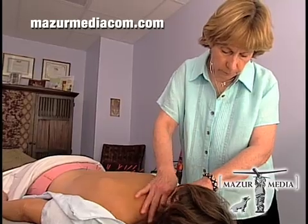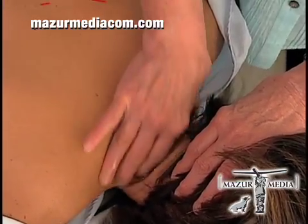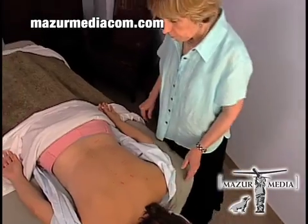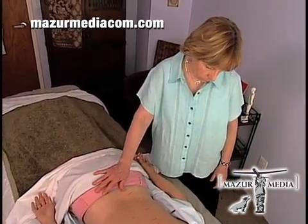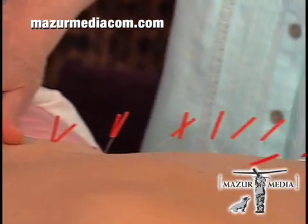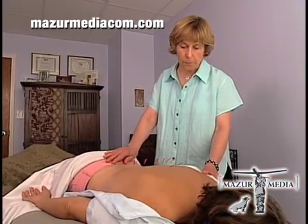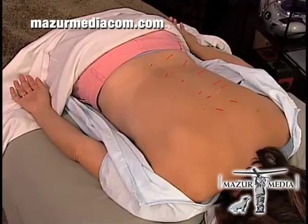She may have found by checking the points and the pulses that there's some tension or blockages in the neck area. And you can see the client feels very relaxed. She's doing some energy balancing by putting her hand at the base of the spine. And she'll just let her lie there and leave the needles in while they continue to work to clear the energy.